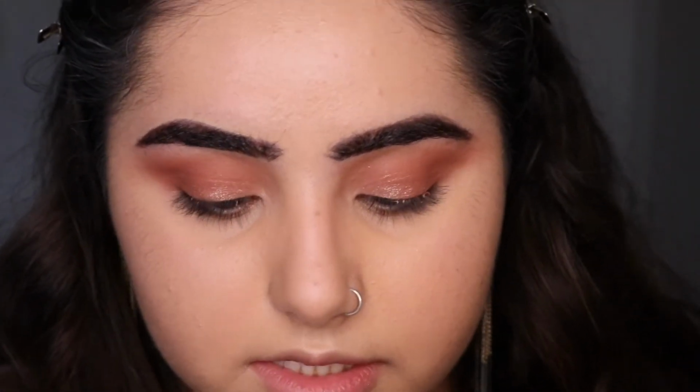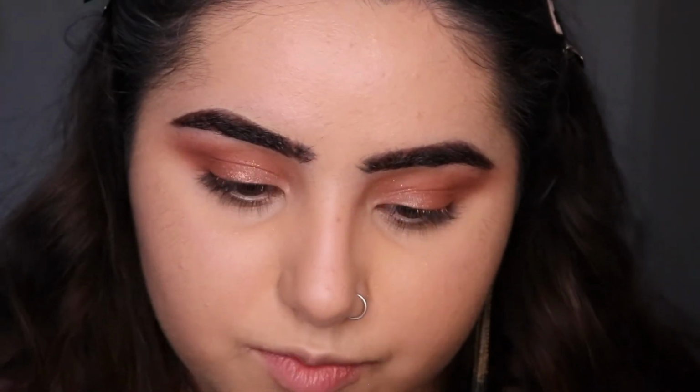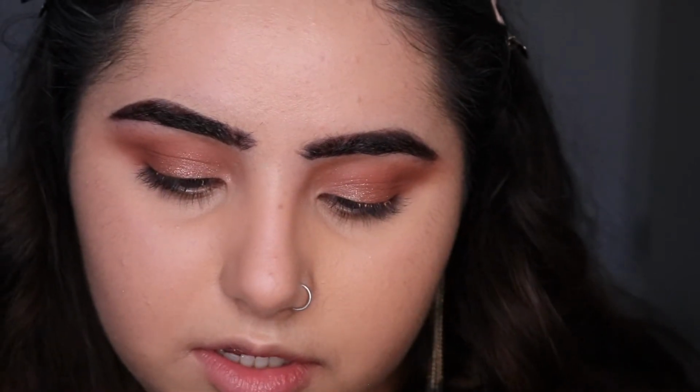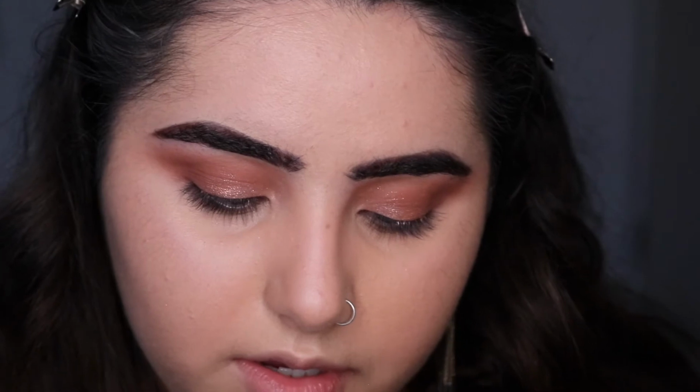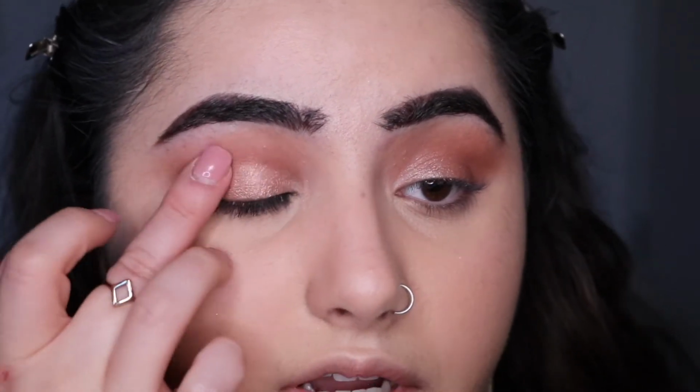I'm going to be a bit extra, and I'm going to take the Eyes to Mesmerize little pot shadow. This is one of those cream shadows in the shade Rose Gold. It looks like this kind of whipped texture. Oh, it's just a kind of cream shadow. I'm just going to put that on top of the pop color that we have here. I just want to intensify this Rose Gold.